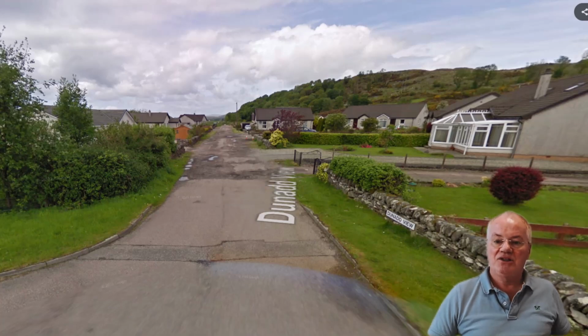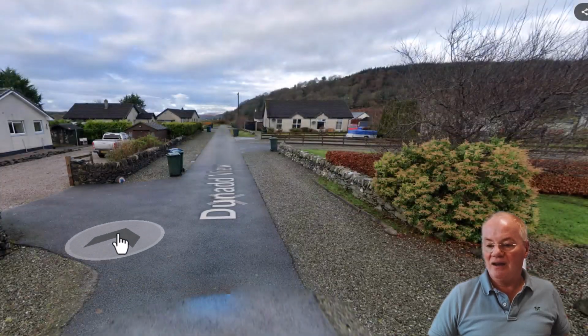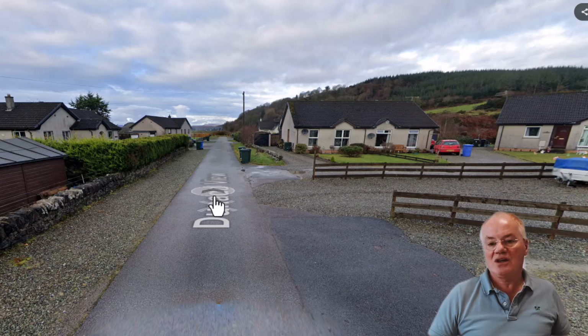But if we actually look at the later, this is it currently, so at some point somebody has come along and basically put a proper tarmac road down, not obviously to adoptable standard. Don't know whether the residents clubbed together to do this, but however. So how do you get round that, which is the most important thing?